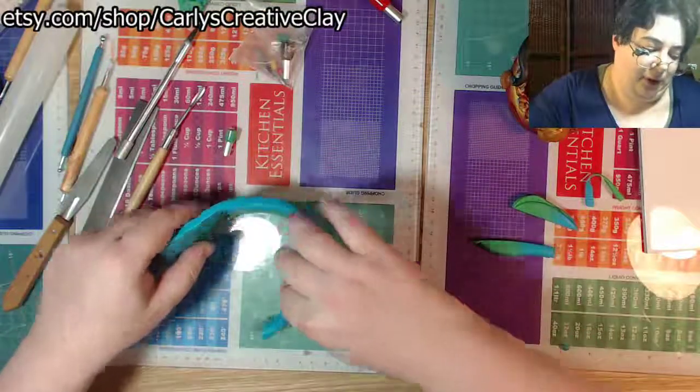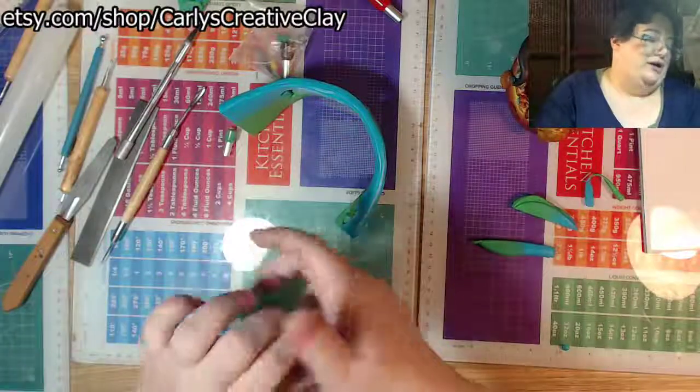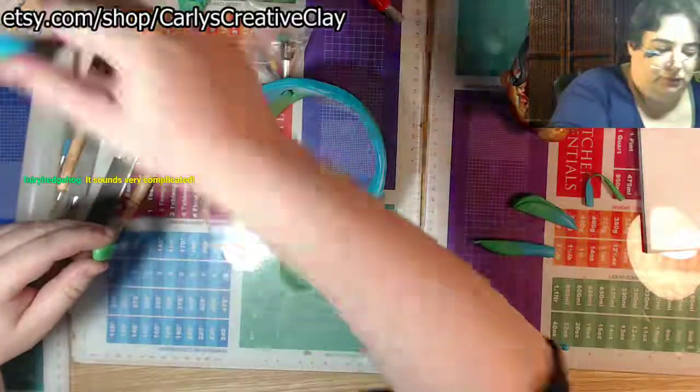Now, we need to make a base for it. I'm going to take off some green clay. That would be enough. Perfect.